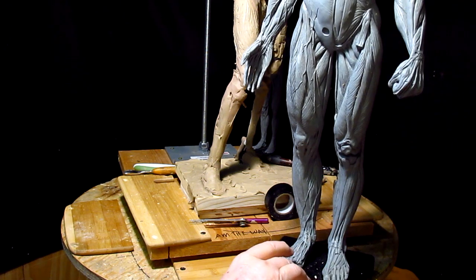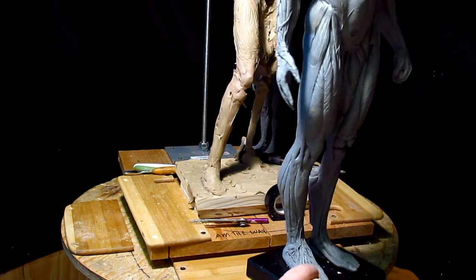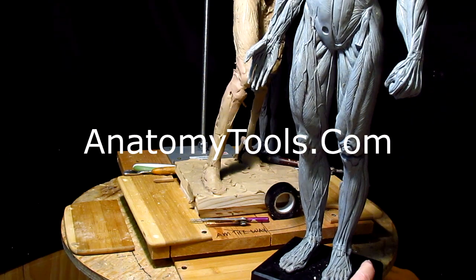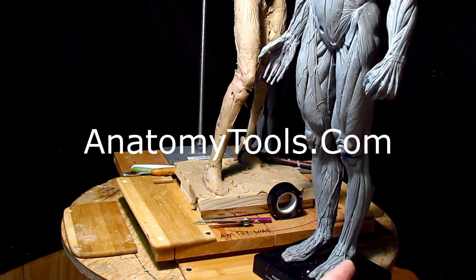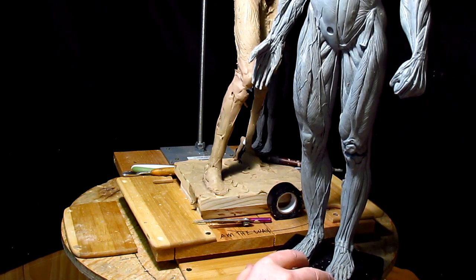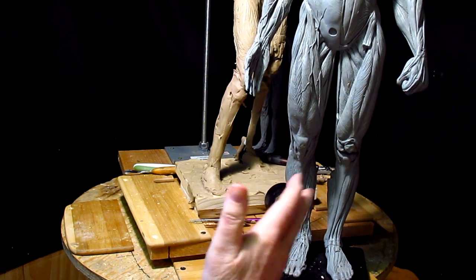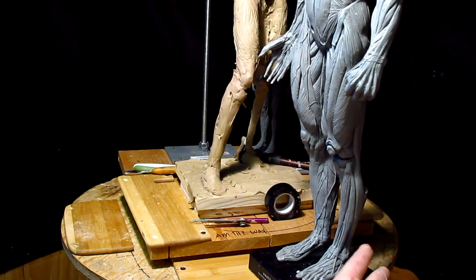I'm going to put the mannequin on here, this reference the material that I got from anatomytools.com. These are not cheap. I think these are almost $500, but I can't remember. It's been a long time since I purchased one. It all depends on what their price is now. But anatomytools.com is the website that I went to get these.